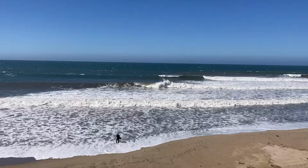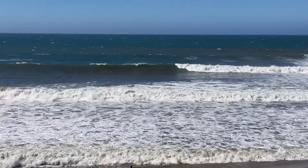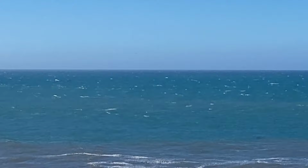And you can see it's just a cleaner wave. It's more like a point break off the reef, and it enables you to get out with that channel. It was still pretty big, but a little more manageable than the day before. There were also some whales way outside. Can't really see them because of my phone.